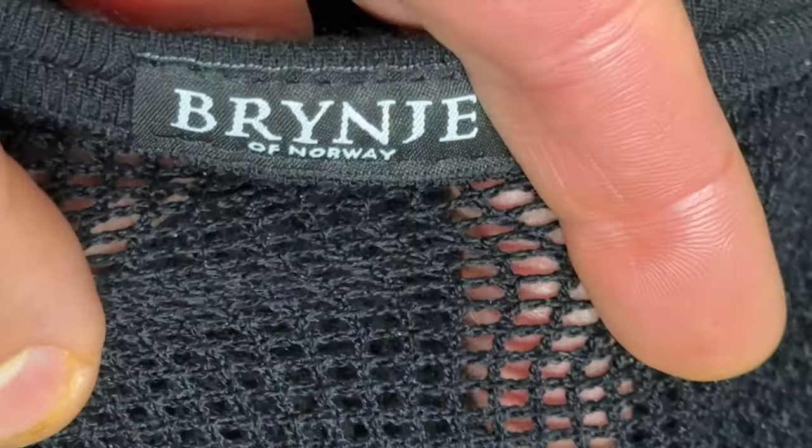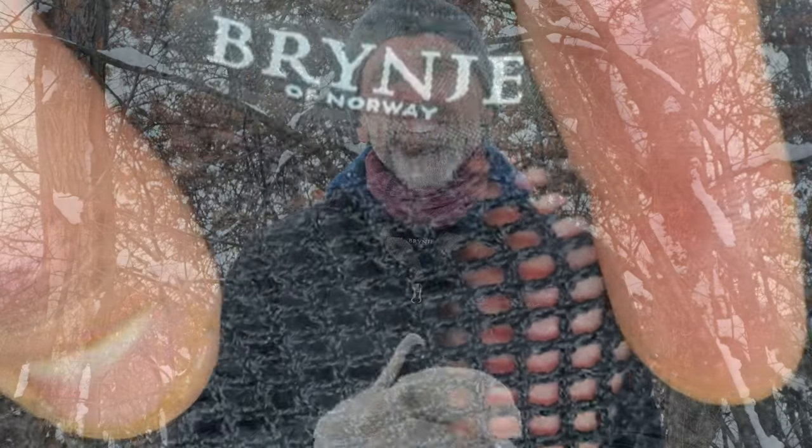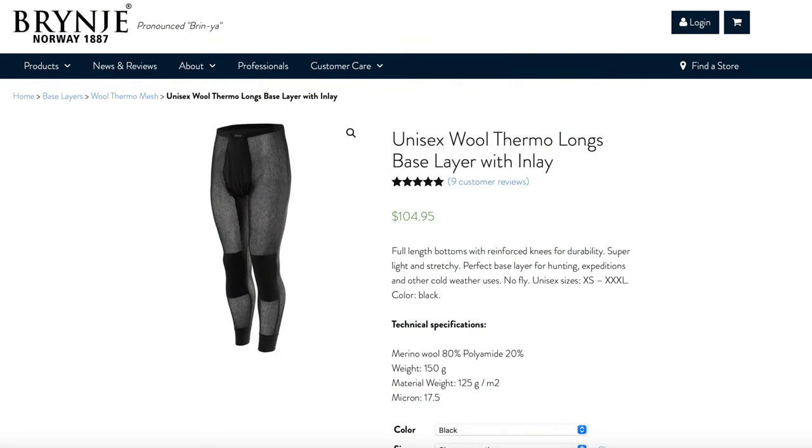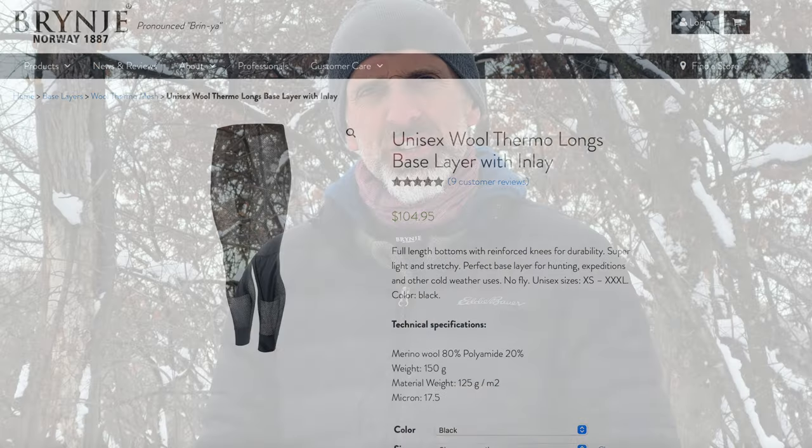The Brynje wool mesh base layer performed very well for me. If you're going to be out in the cold and be active, I highly recommend that you try the Brynje wool mesh base layer, because not only does it dry out quickly, but it kept me dry and it was very comfortable. I am going to be investing soon in the wool mesh long johns for my legs, and I'll be wearing that on future winter expeditions.